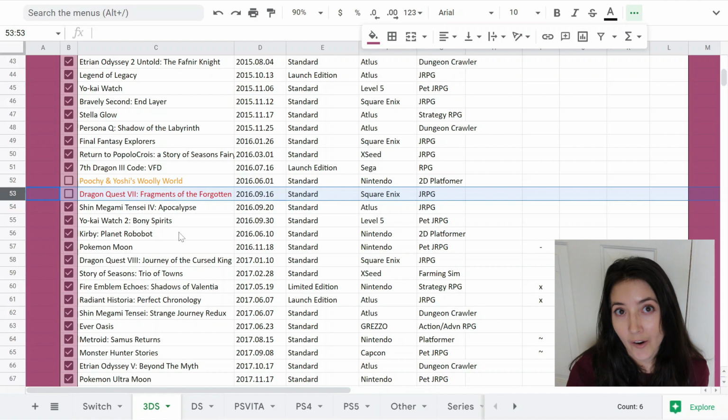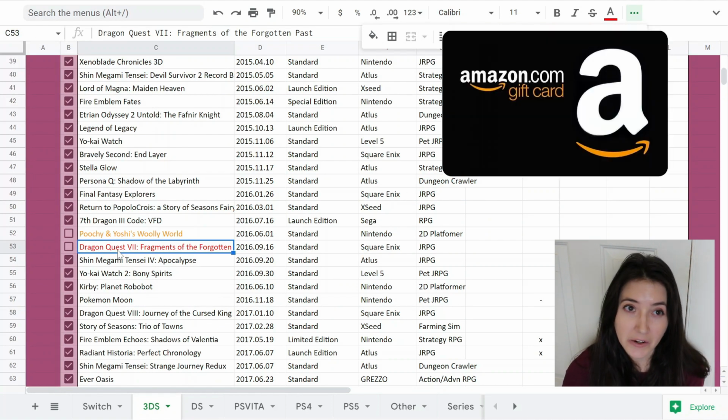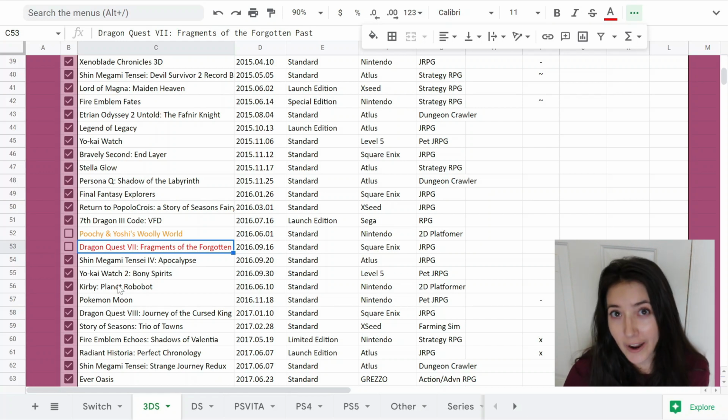on Amazon. I do regularly get a lot of Amazon gift cards for various things. My workplace often hands out gift cards for various activities each quarter, and so I've already racked up, I think, $40 worth of gift cards. I also get Amazon gift cards through the Microsoft Rewards program. So I think it's feasible to get at least Dragon Quest VII using this method before the prices start to go even higher.